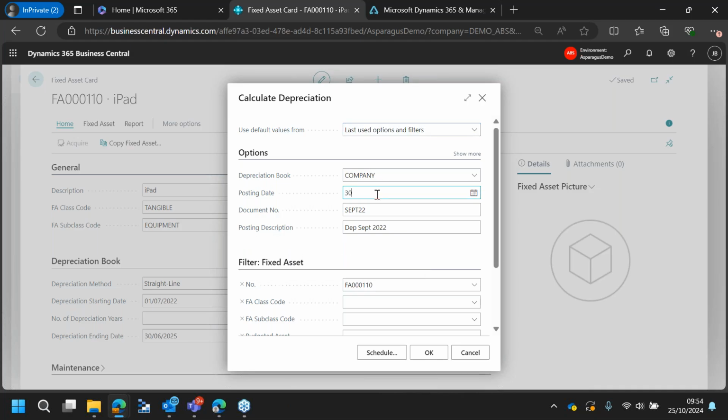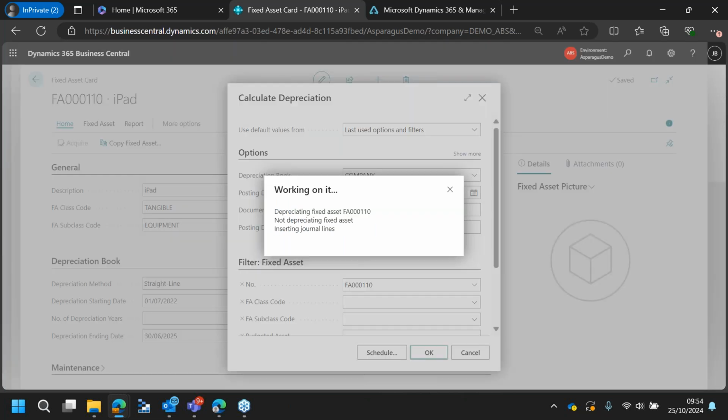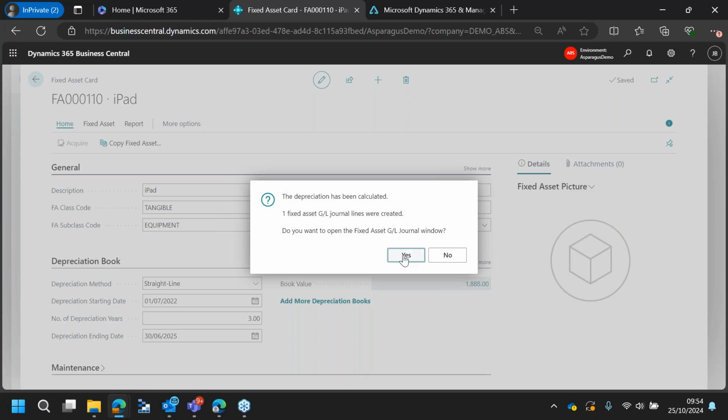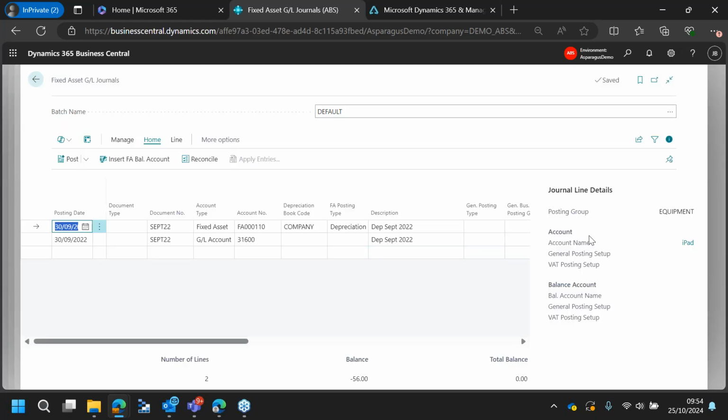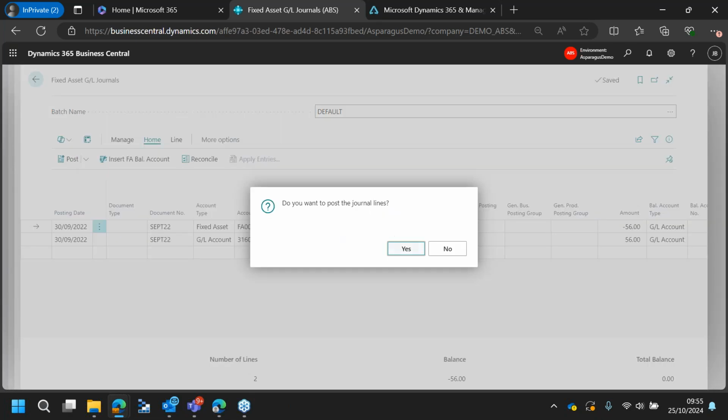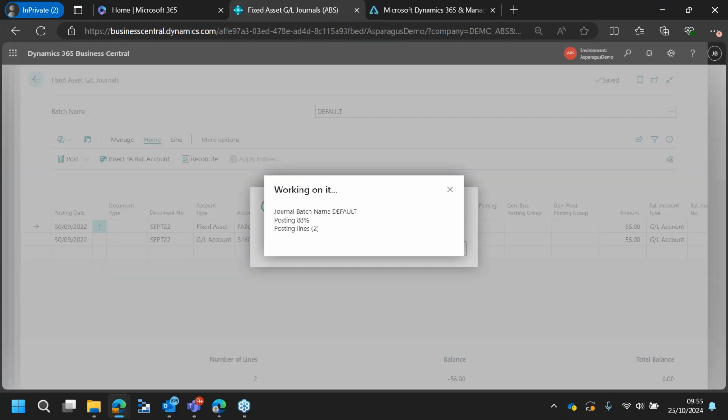Okay, so I just need to change this to September. I've put in just this one fixed asset that we're concentrating on, but you would obviously leave that blank so it can run through all of them. I'm going to say okay. It's now created my depreciation journal for me. I can say yes, and I can see that it's now created my depreciation, and then I can just review it and post it.